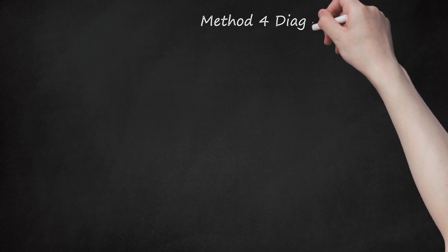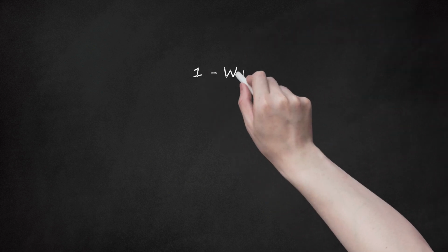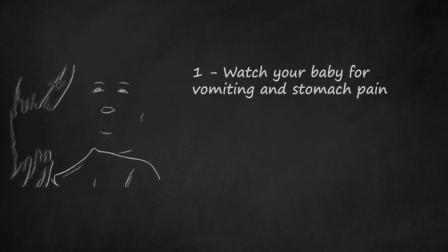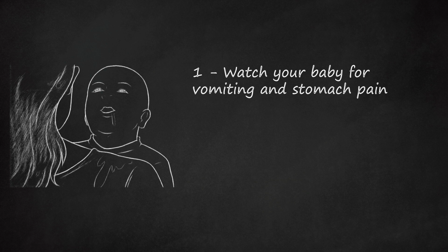Method 4. Diagnosing and treating acid reflux. 1. Watch your baby for vomiting and stomach pain. Frequent hiccup attacks may be a sign of gastroesophageal reflux disease, GERD, or acid reflux. This is a common condition in which babies painfully regurgitate the contents of their stomach into their esophagus.